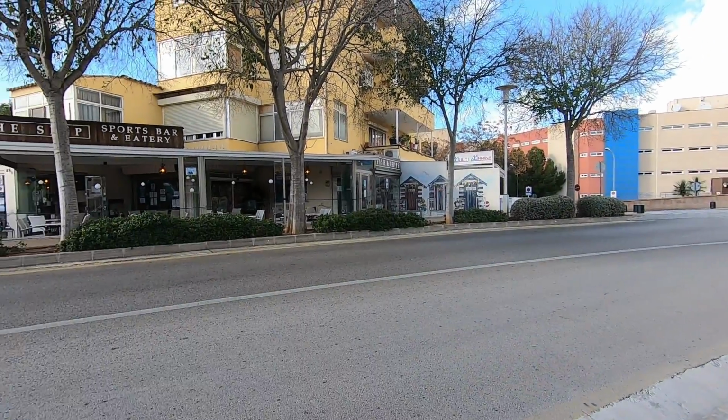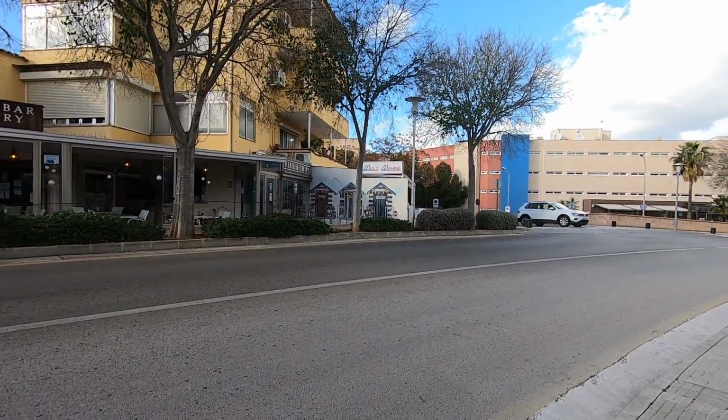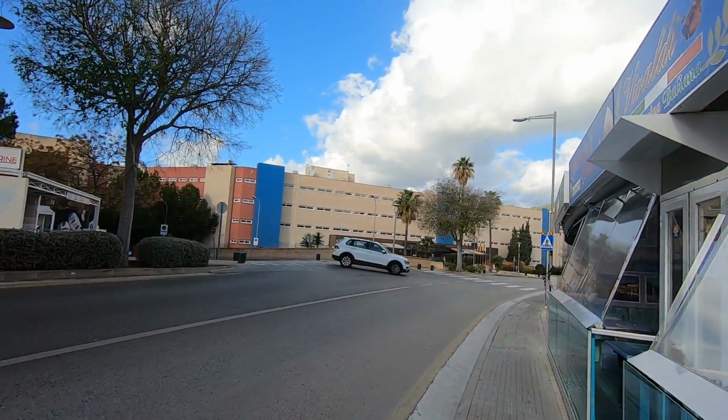Across the road we've got the Ship and Multimarine, and the hotel, the Marina Portals.